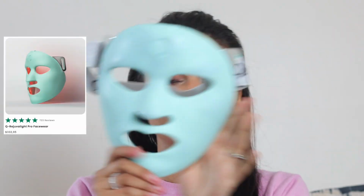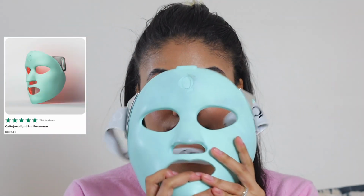Now, the next one isn't as soft. It is a hard shell LED mask, and it is this one from Qure. This is, I mean, a thing of nightmares. This is literally so terrifying. When I first put it on, my husband was like, why? And I'm like, good question. Because I need it for science.